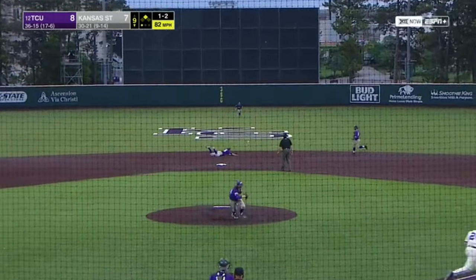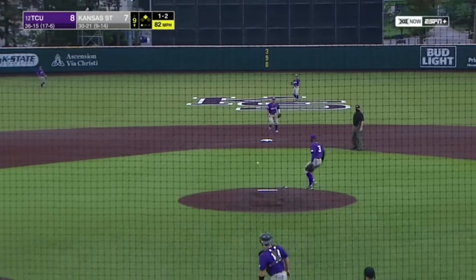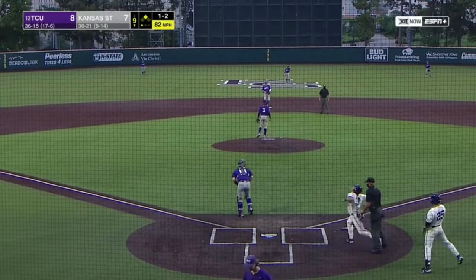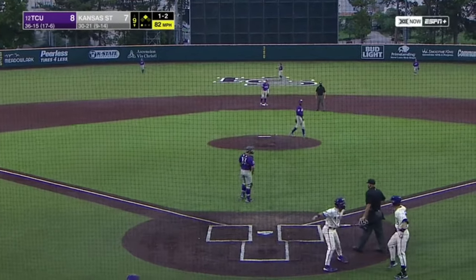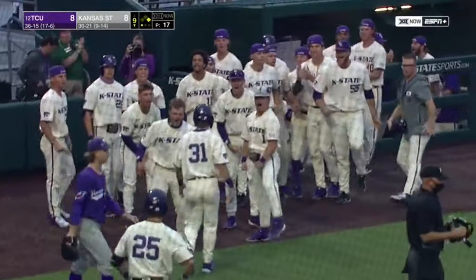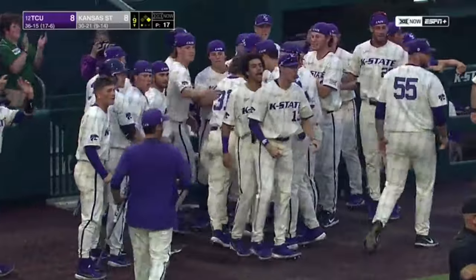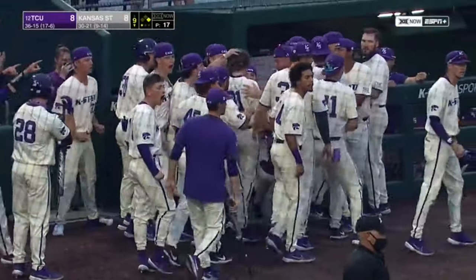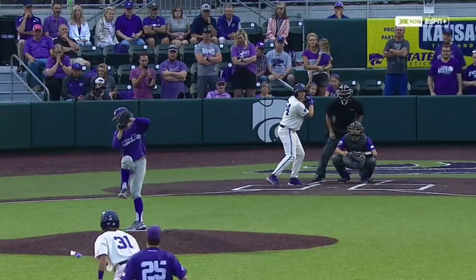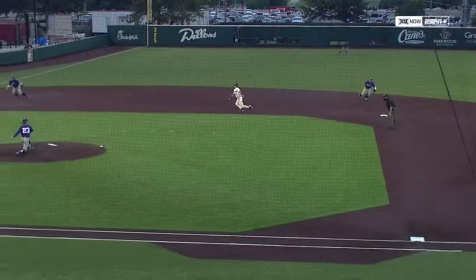Ground ball through the middle. Fowler around third. He's coming home. And the game is tied. Unbelievable. Shortened his swing up. Got the breaking pitch and just drove it right up the middle. And the Cats are back. And they don't want to stop here.